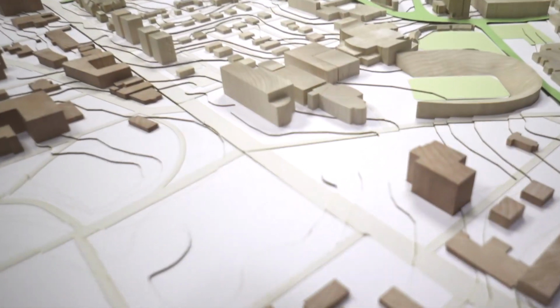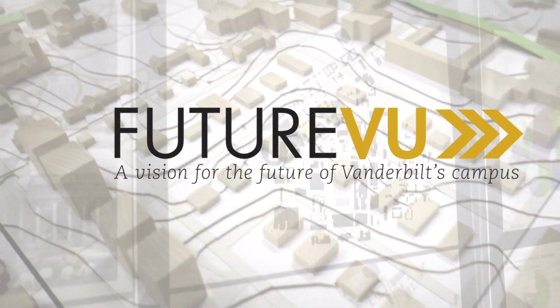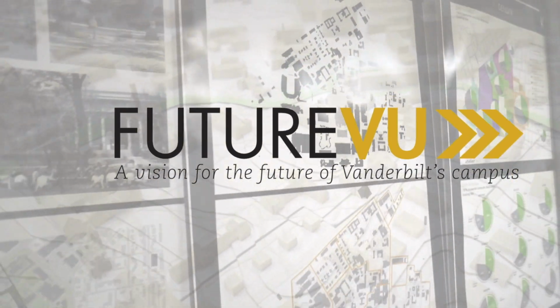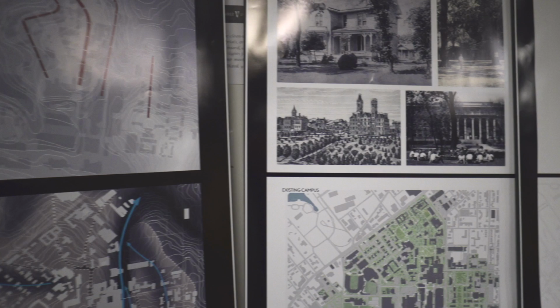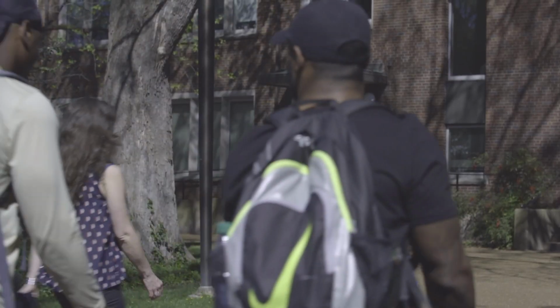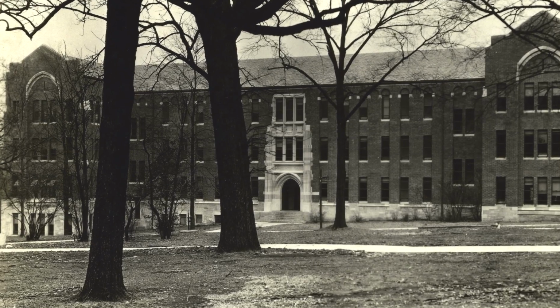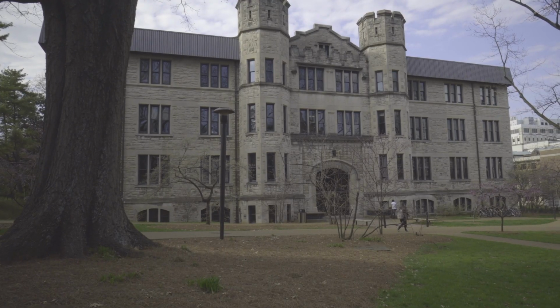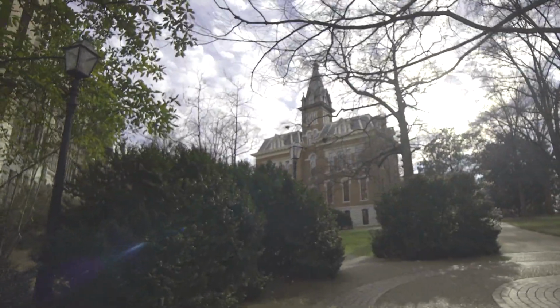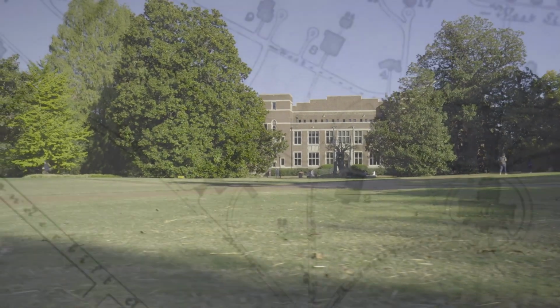In the fall of 2015, Vanderbilt launched FutureVU, the latest land use initiative, with the end goal of creating a land use plan that will articulate a comprehensive vision for the university's footprint that aligns with its academic strategic plan. With this effort, Vanderbilt kept in mind previous master plans and the reason why they were successful or not. The degree to which each past plan has been implemented varies over the years. Let's take a closer look at some of these past efforts.